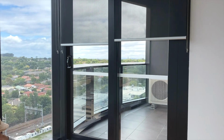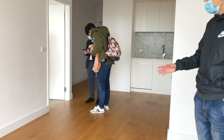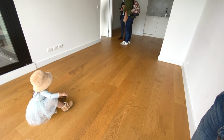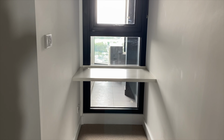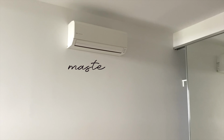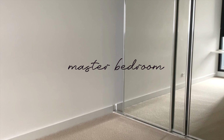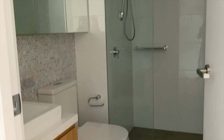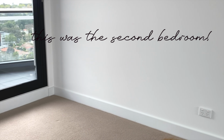There was a beautiful view, but the living and dining space was honestly a really weird shape. It was basically curved, so we were having a little bit of trouble imagining where all our furniture would go. But I really loved the bathroom as it was really similar to our current place. And yeah, I could not get over that view. So we were definitely tempted by this apartment.